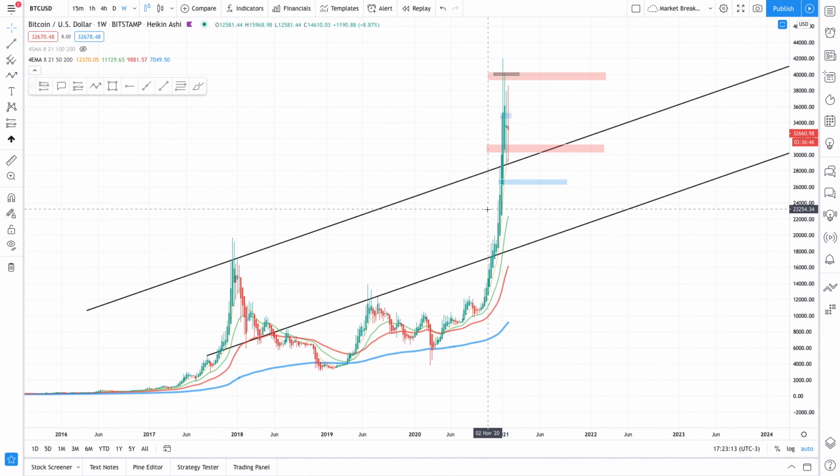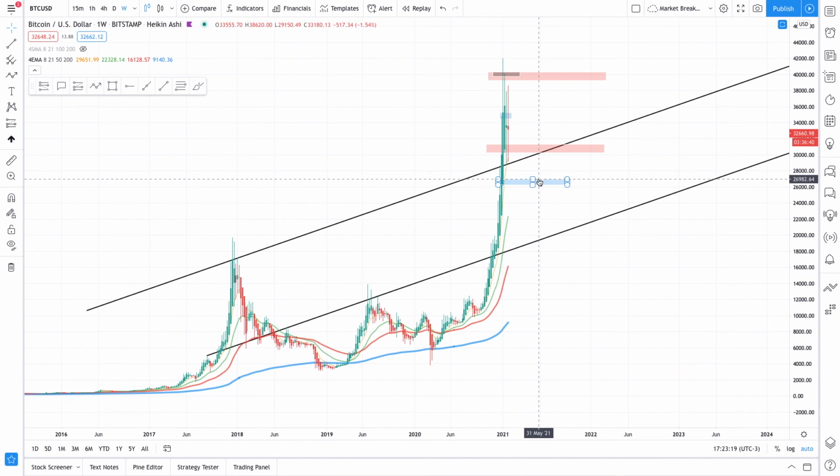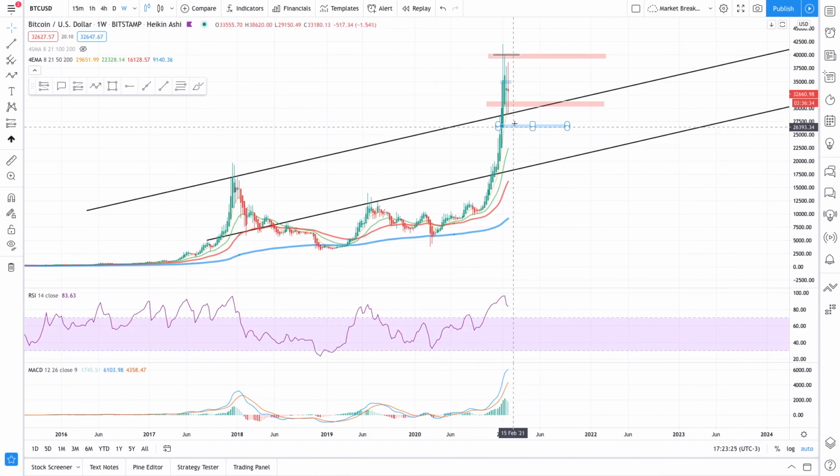Now, if you guys remember my last Bitcoin video, I did talk about Bitcoin having a serious correction, possibly pulling back to around $27,000, and my bias remains the same. And if we take a look at both the RSI and the MACD, we can see that we are still very overbought on the RSI, and the MACD is starting to curl over and show some form of weakness. So from my last video, I did mention that if Bitcoin's RSI reading was to pull back below 70, then that would indicate our buying opportunity.